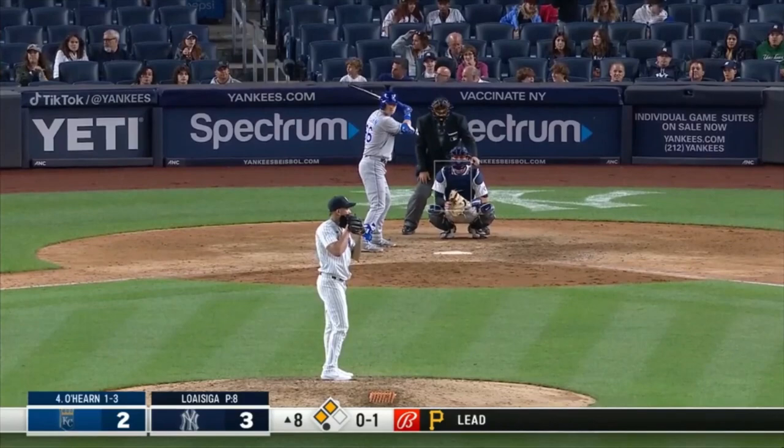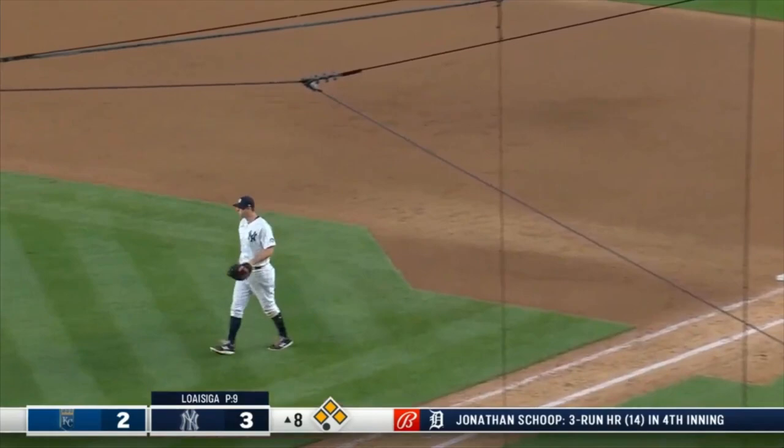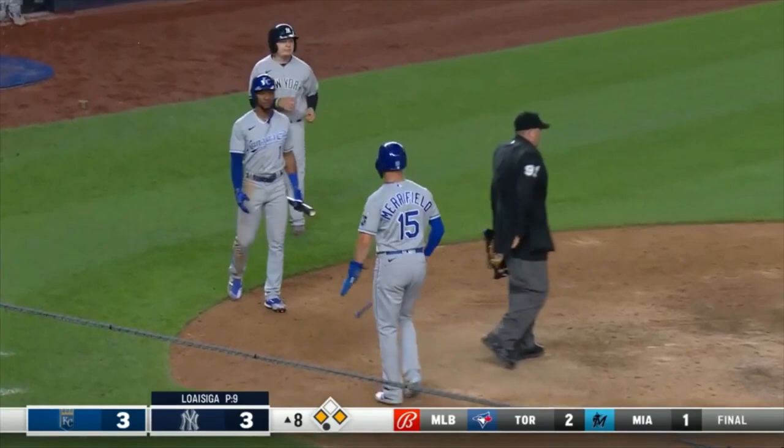Drive the bus. Come on, Ryan. There's the ground ball, right spot. The game is tied and in the dirt. So Ryan O'Hearn is safe. Merrifield scores. Santana goes to third base with one out. Get the runner in from third.